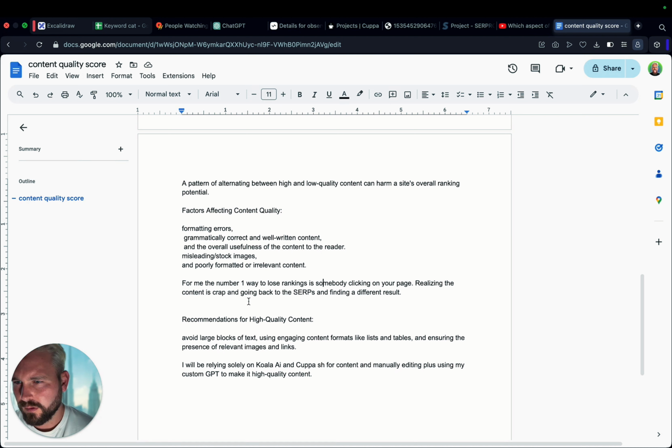I've covered this a few times before, but one of the main reasons to lose rankings is people clicking on your page, realizing the content's crap, and going back to the SERPs to find a different result. So you always want the above-the-fold initial part of the page to look good and entice the reader to scroll down. I always try to give them an answer or a reason to hook them in to read more, because you don't want them going back to Google to find another result.